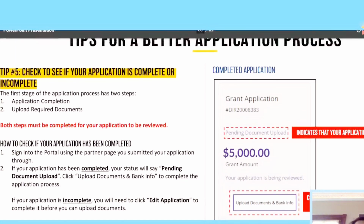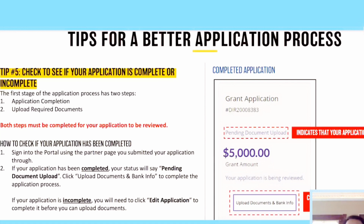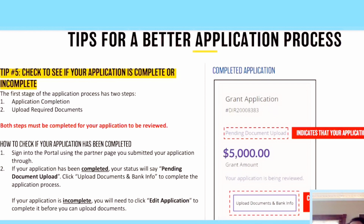It says here, tip number 5, check to see if your application is complete or incomplete. I do suggest you go check, even if you had it good before, because unfortunately it happened to me. I had everything complete and ready since January 6th, as you've seen in my videos. But then I got a letter that it was incomplete. So I came back and it was not in pending status anymore. It was in incomplete. I was told that the system was malfunctioning due to the high traffic, so I had to redo it. Make sure you go and check.